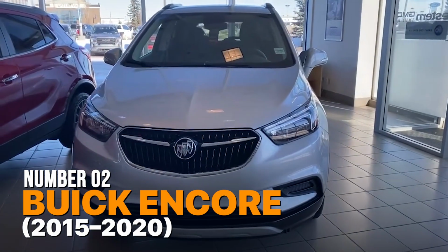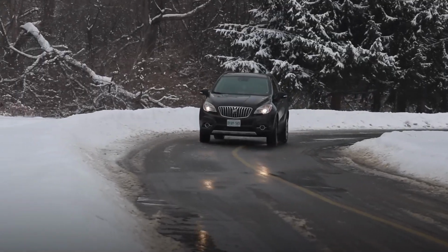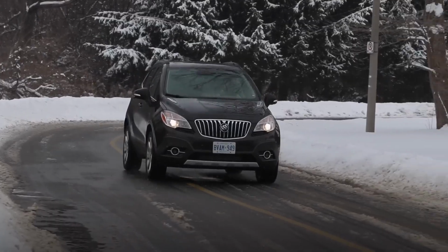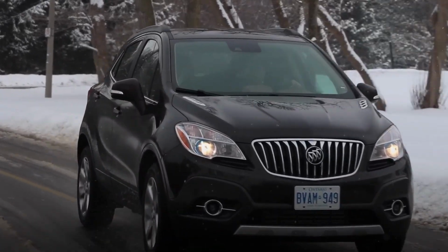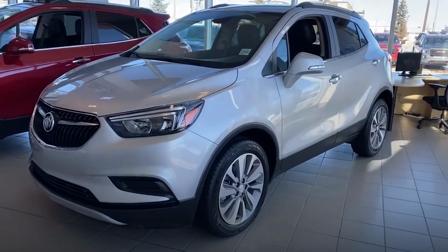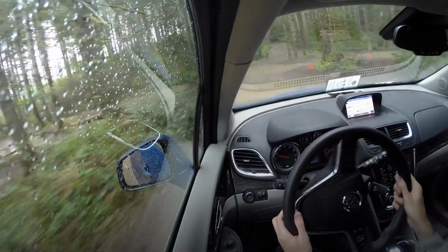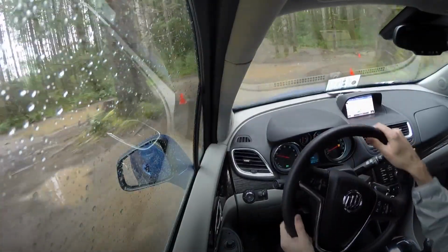Number 2, Buick Encore, 2015 to 2020. Small but mighty, the Buick Encore has become one of the most popular choices among older drivers. Why? It blends the premium feel of a luxury badge with the practicality of a subcompact SUV. Seniors love that it's easy to park, easy to drive, and doesn't overwhelm with complicated controls.